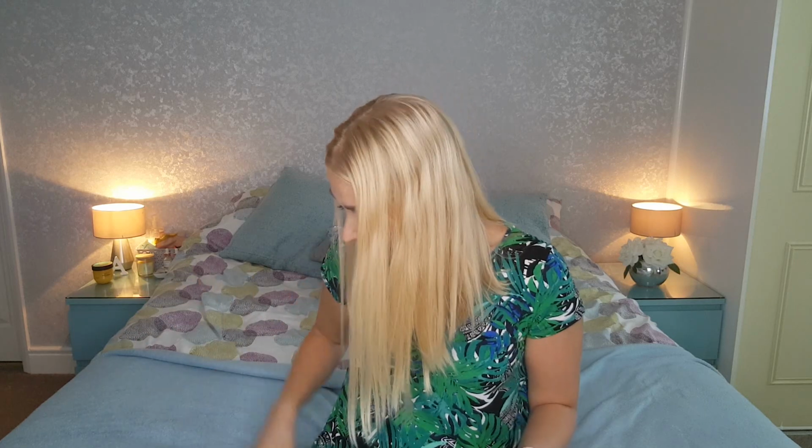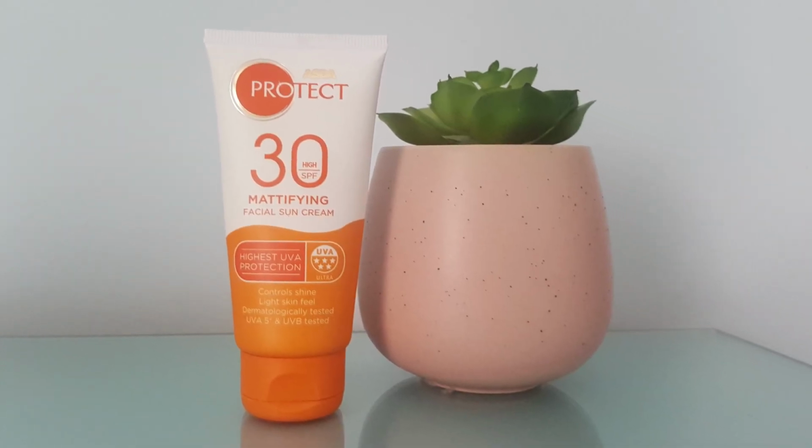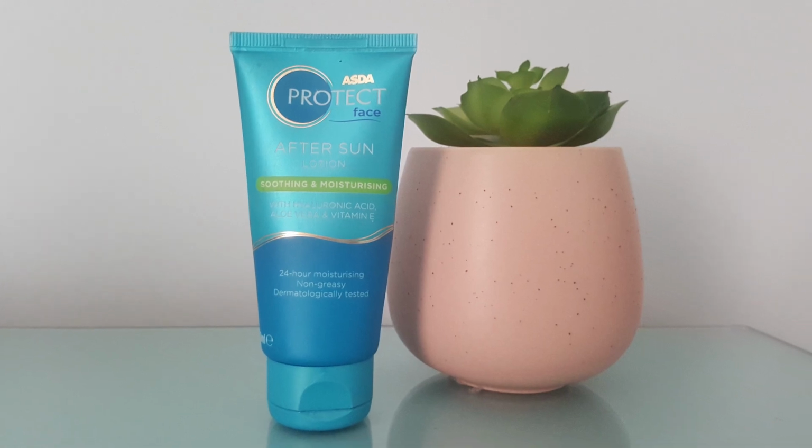Check those out. Asda also do some great stuff for your face. They do a Factor 30 facial sun cream that I really like using. It's mattifying on the skin, so your skin doesn't look all shiny and greasy. They also do a Factor 51, which is anti-aging. That's fabulous. And then they do a specific face after sun too, which is great. That's got hyaluronic acid, aloe vera and vitamin E in it. So they're fantastic for our face. I really like these.